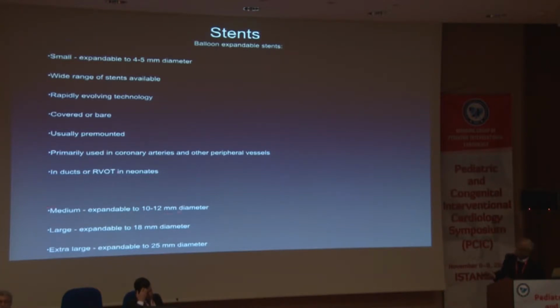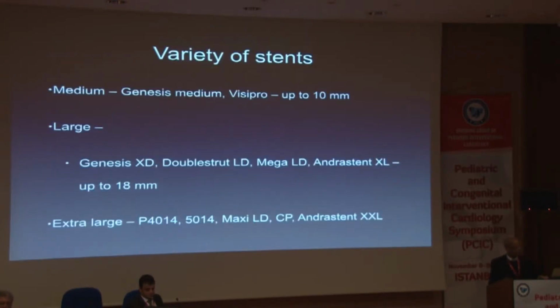The medium-sized stents, they're dilatable up to about 10 to 12 millimeters in diameter. The large ones up to about 18 millimeters, and the extra large ones up to about 25 millimeter diameter. So the medium ones are the Genesis medium and the VisiPro. You can dilate these up to 10 millimeters.